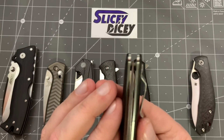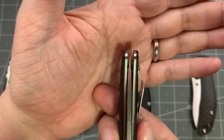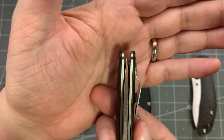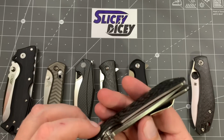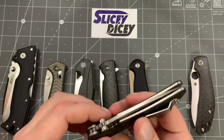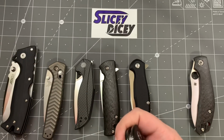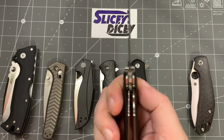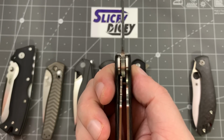It's become slightly off-center. Not by much. Just by a tick there. And I can't really correct it. I basically got the screw, the pivot, tightened down as much as I can. Nothing I can really do about it at that point. And the lockup's early. A lot of people commented on that from the video. But it's never been an issue. And I know other people who have gotten them recently, and their lockup is early as well.